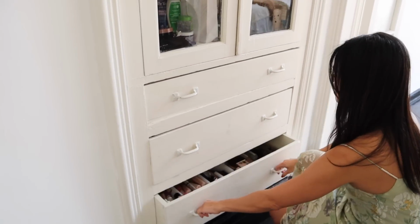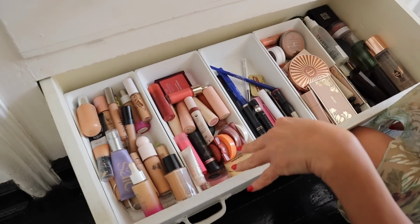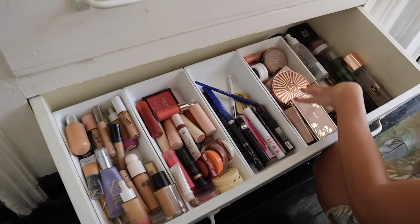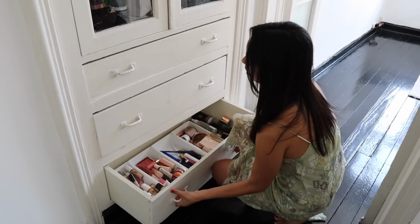And then this, I tried to organize it a little bit. So I have foundations, concealers, blushes, and highlighters, I think. Mascara, eyebrow products, bronzers, and some more highlighters, and then setting sprays and powders.